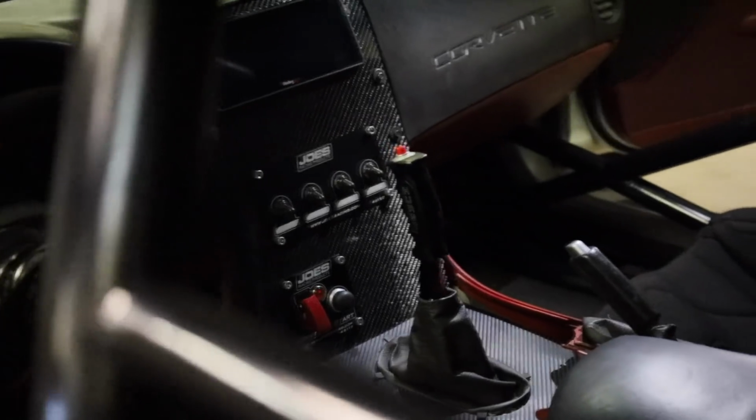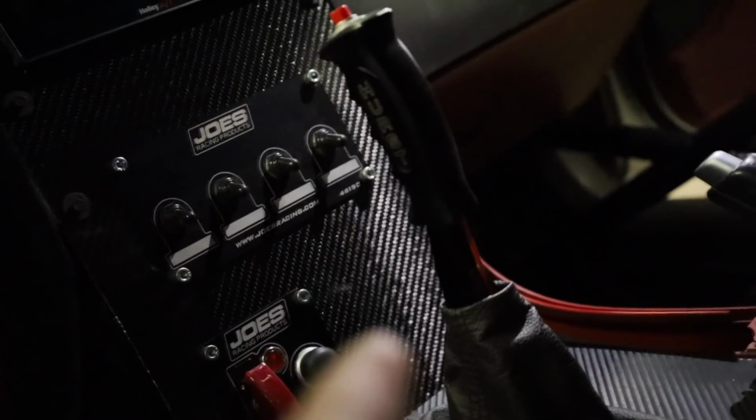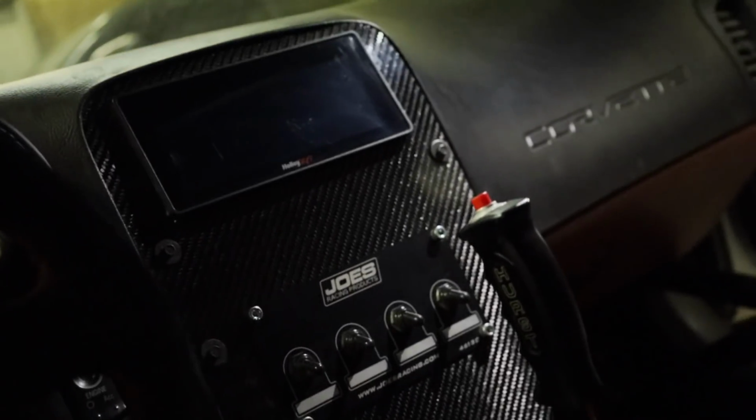Now I don't know if y'all can tell, but this piece right here, that's metal and it's wrapped in carbon fiber wrap. This right here is actual real carbon fiber. You can see how it is just shining a lot more. Doug, come check this out.